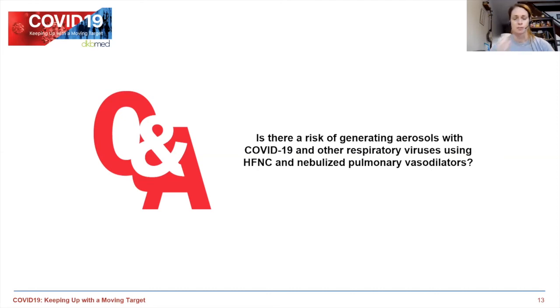This is something that's been looked at quite a little bit. I know there was a huge concern in the beginning about high flow nasal cannula and generating aerosols. So there's been lots of models and studies done. And while it absolutely can generate aerosols, it's actually pretty low on the list of things that generate aerosols that we're going to do for these patients. It's below a nasal cannula and just above a non-rebreather.